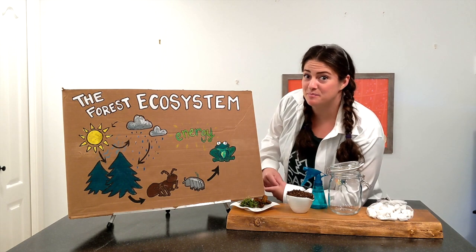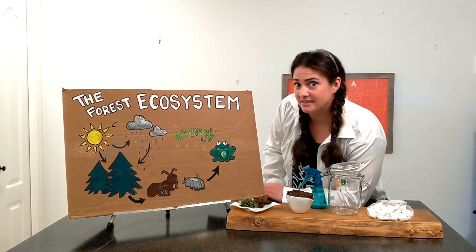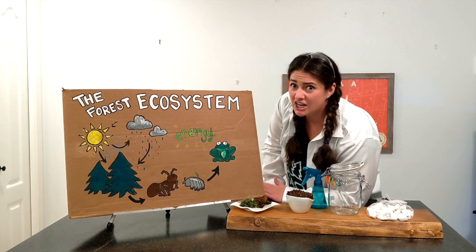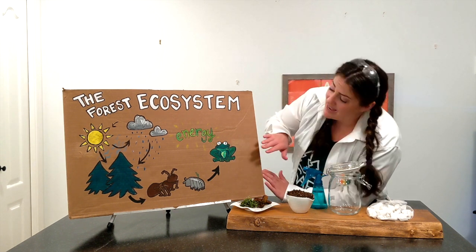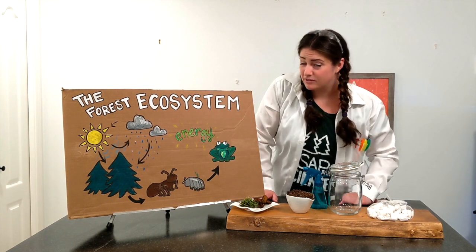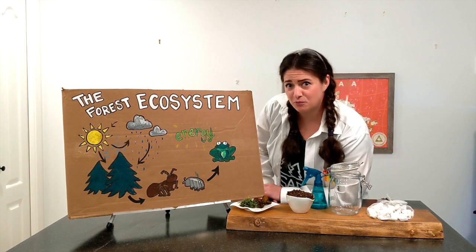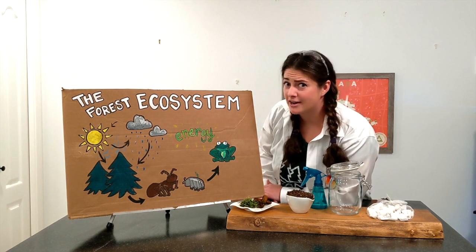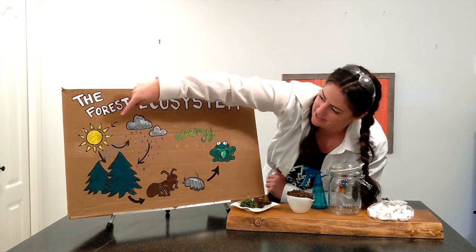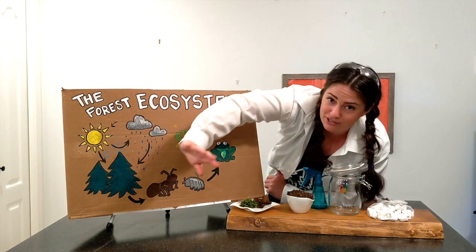Ecosystems help maintain a balance so that all living things within it can survive. That means they balance the food, water, and air that all the plants and animals need. The water cycle that we learned about a couple weeks ago actually plays a really important role in making sure that there's enough water in this forest ecosystem. So here's the water cycle at work, giving all of the water to the plants.